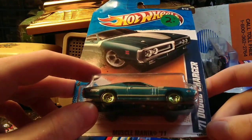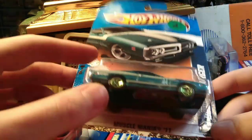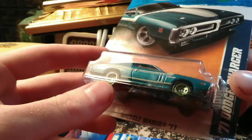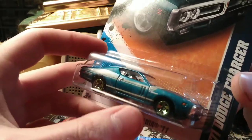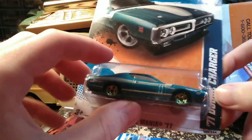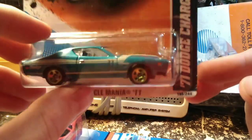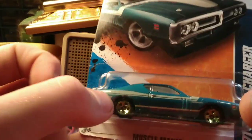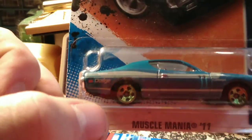1971 Dodge Charger. I thought this was pretty cool because I liked the green wheels on it. Thought the green wheels kind of stood out to me. And I like the color of the car as well, but the green wheels really stuck out to me. It says 426 Hemi on the hood. The Charger badge. Dodge. Got a Hot Wheels badge up above where it says Dodge. Pretty cool.